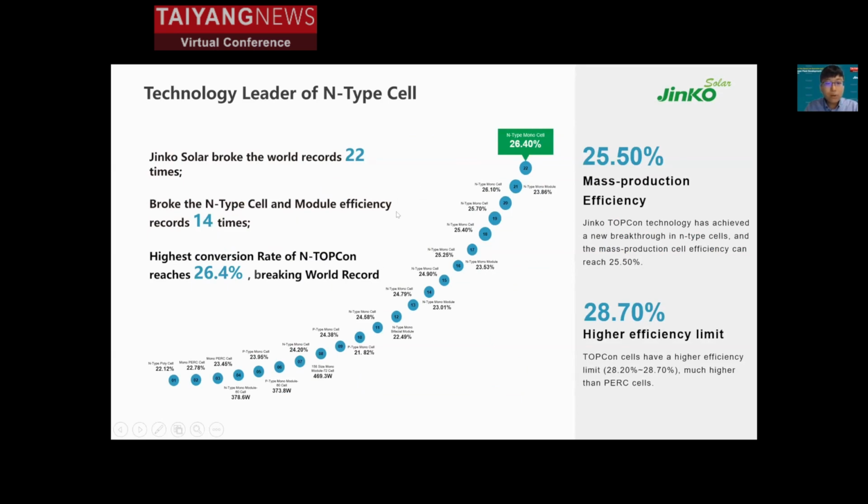For our company, we also have some advantages in TOPCon. This is our development record of the cells, and Jinko is in the leading position in TOPCon technology. We have already broken the world record 22 times, like I mentioned before, and broken the TOPCon cell and module efficiency record 14 times. We can see the highest efficiency of the TOPCon module has reached 26.4%. This is the experimental efficiency, and the mass production efficiency of our cell has also reached 25.5%.